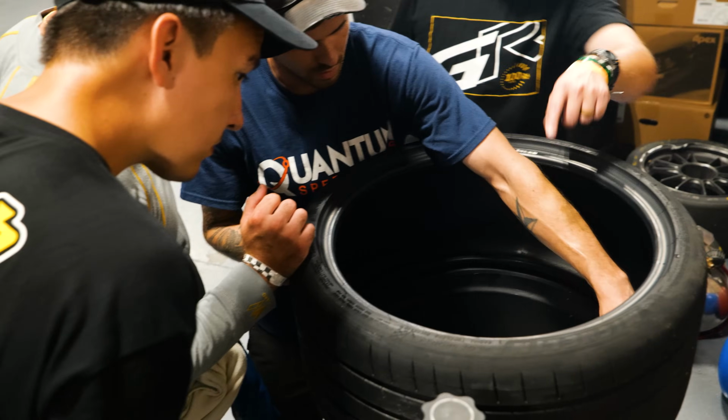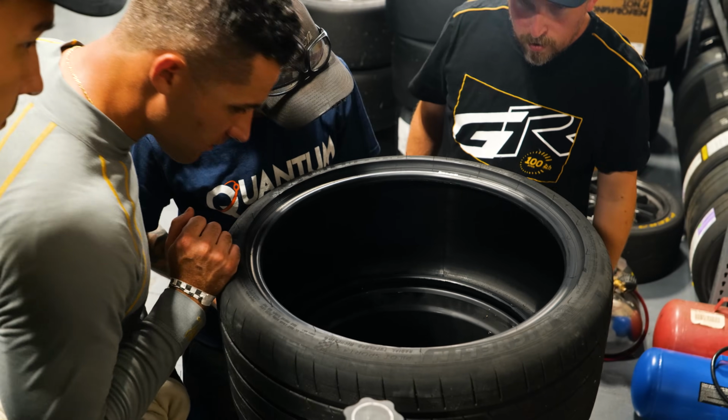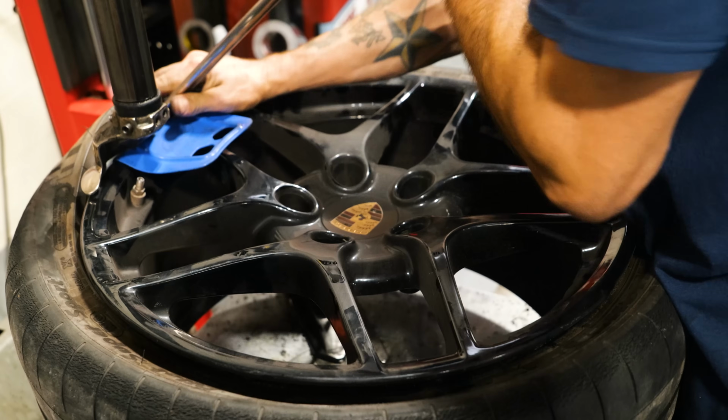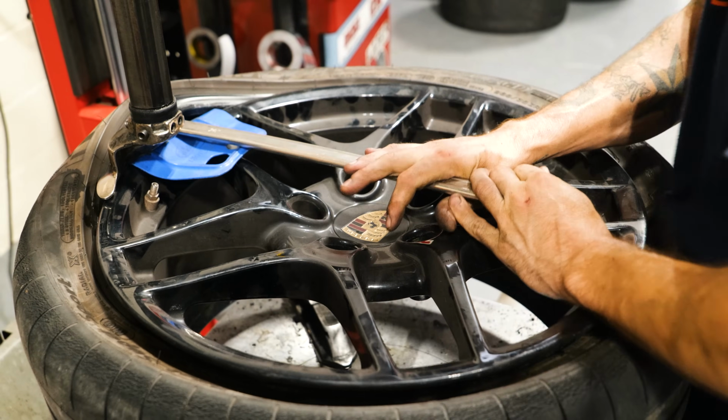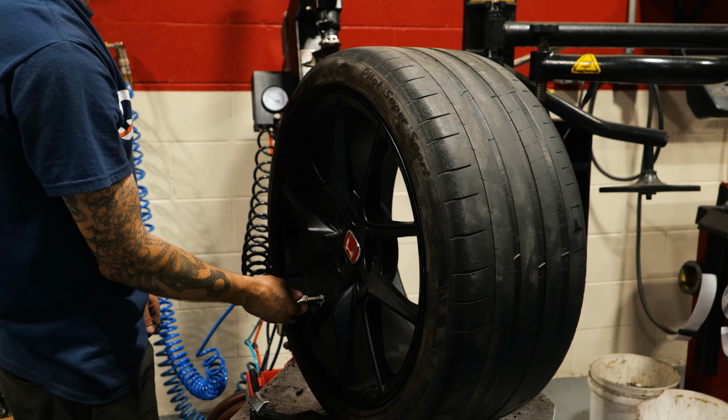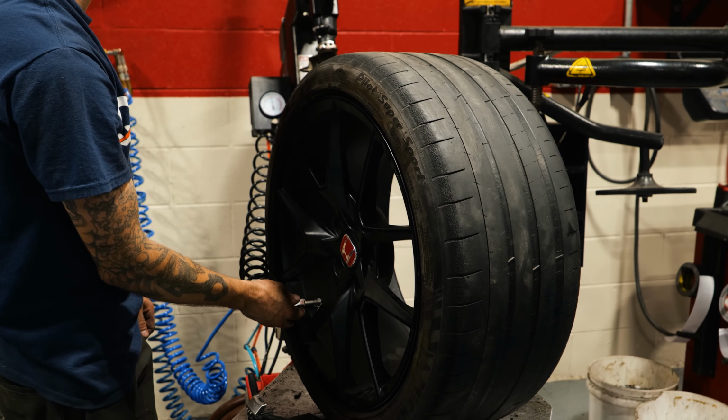The harsh curbing of VIR combined with the 265/30/19 tires of the Civic have resulted in a blown sidewall. Luckily, Quantum Speedworks VIR has a used customer tire they're willing to loan us to get the CTR home, and don't worry, after this event, we replaced Chris's tire.